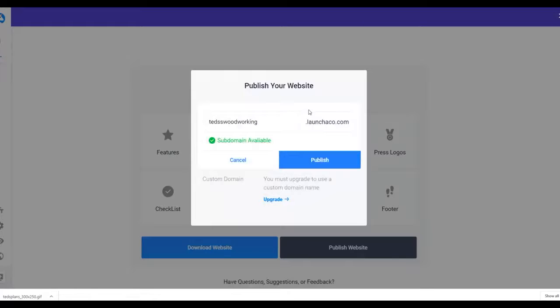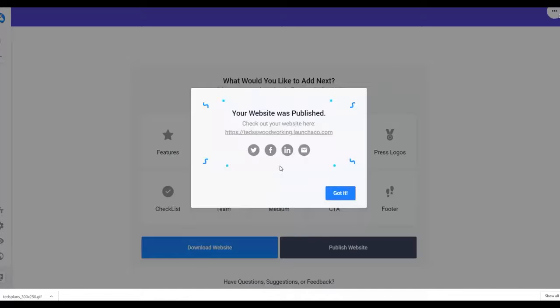So that's it, guys. I've logged into my account. I can see right here, this is my subdomain right here. So I'm just going to click on publish. And as you can see, my landing page is published, and I can use this particular landing page and promote my affiliate offer for free. So let me click on this link, testworking.launchaco.com. So let me click on this link.